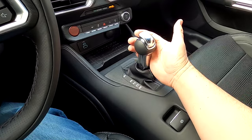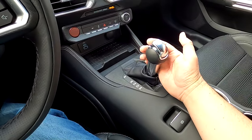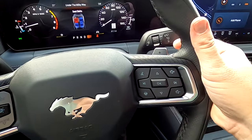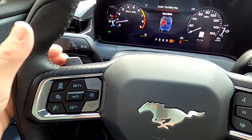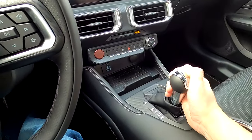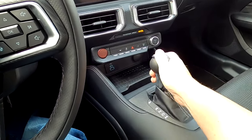While a 6-speed manual transmission is available, sadly our car is not equipped with such. It does come equipped with a $1,595 optional electronically controlled 10-speed 10R80 select shift automatic with manual shift capability and driver selectable drive modes.